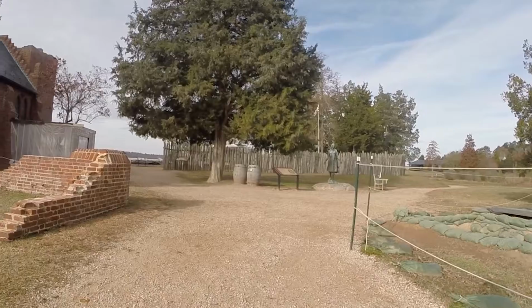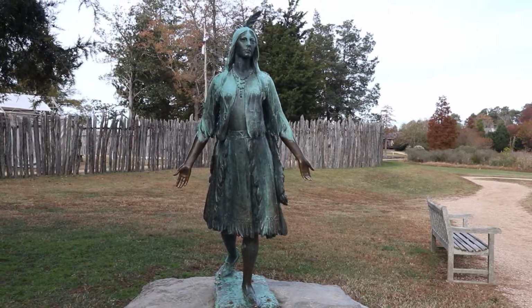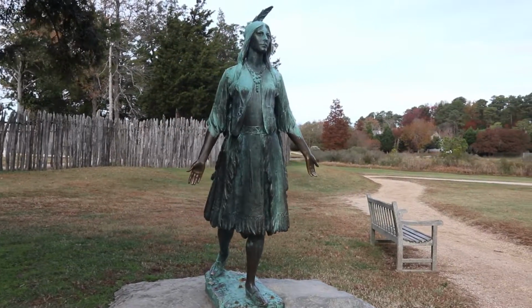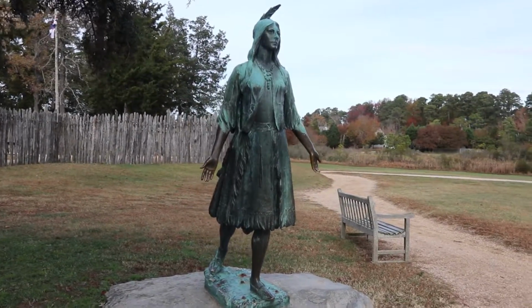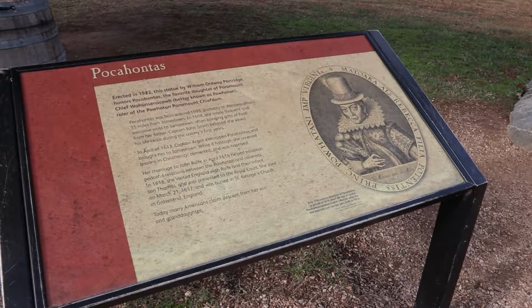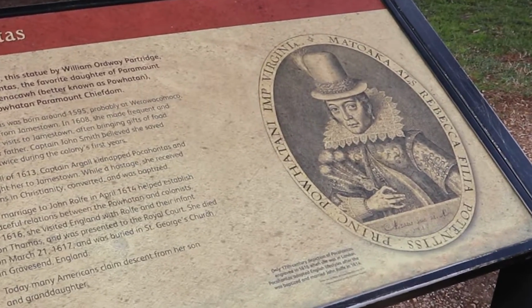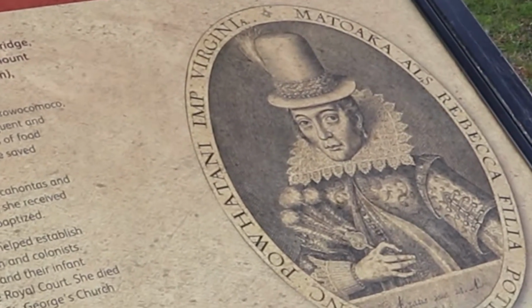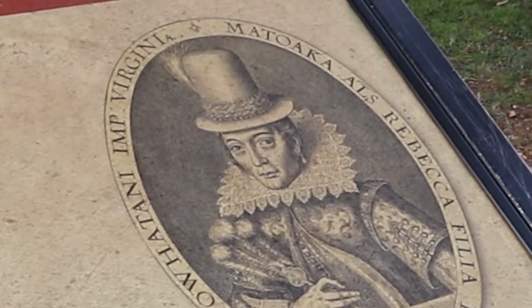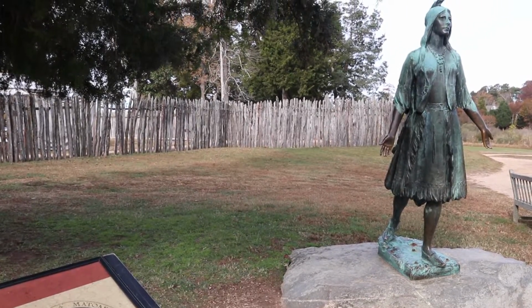Making my way through the main gates of the site, a large sculpture of an indigenous woman meets me. Sure enough, this is a tribute to Pocahontas, and the panels beside her figure offer a few details about her life. I'm going to call her Matoaka, because that was her name, as can be seen on the border of this portrait of her. Matoaka was given her Christian name Rebecca when she was baptized, also shown here. Pocahontas was her mother's name, which her father was known to call her by.